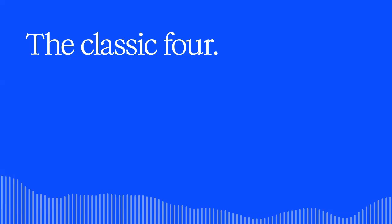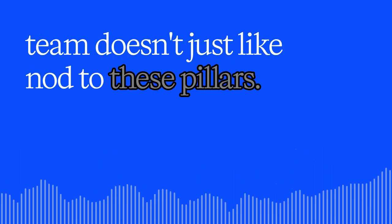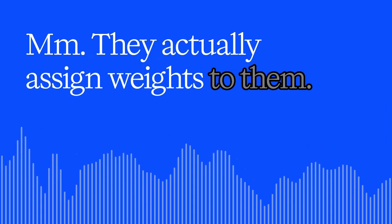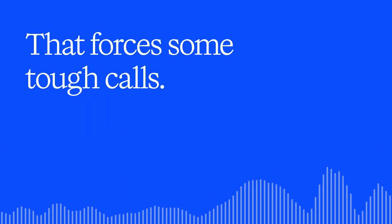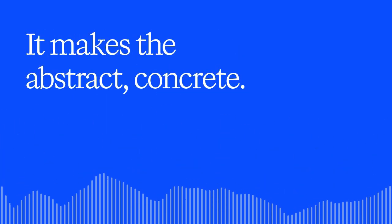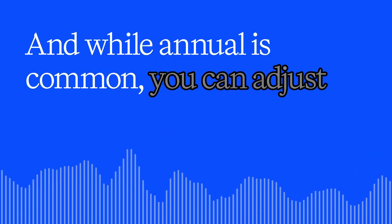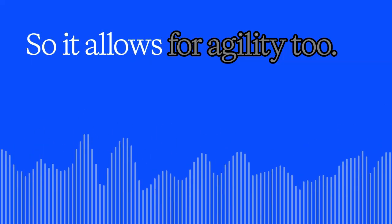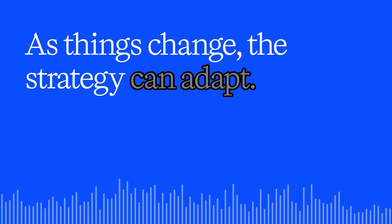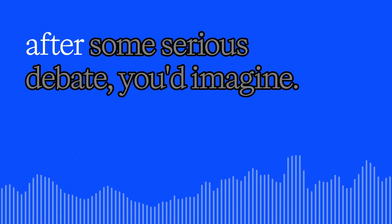Right, the classic 4. But the key thing here is the executive team doesn't just nod to these pillars. They actually assign weights to them, usually annually. They weight them. Okay, that forces some tough calls, I bet. It does. It makes the abstract concrete, what really matters most right now. And while annual is common, you can adjust them quarterly, even semi-monthly sometimes. So it allows for agility, too. Exactly. As things change, the strategy can adapt. Okay, so the pillars get weighted, probably after some serious debate.